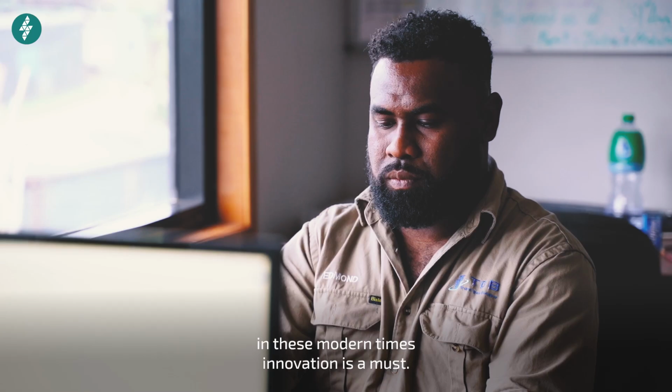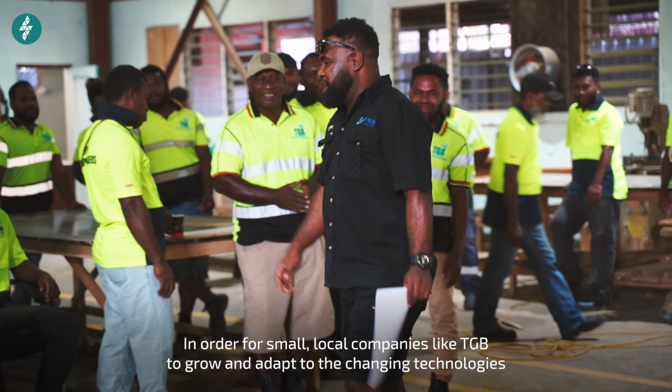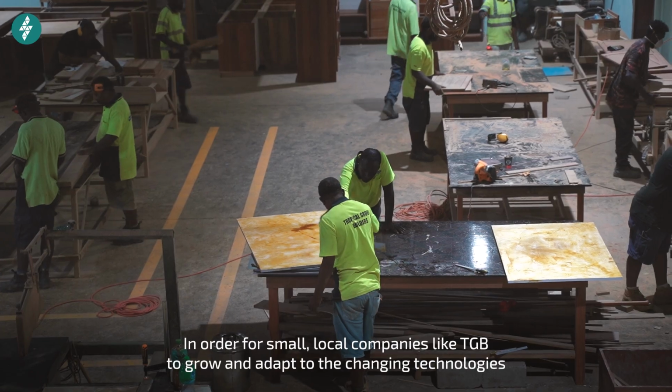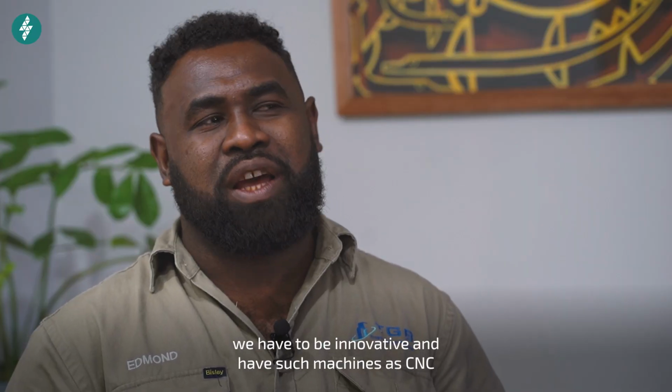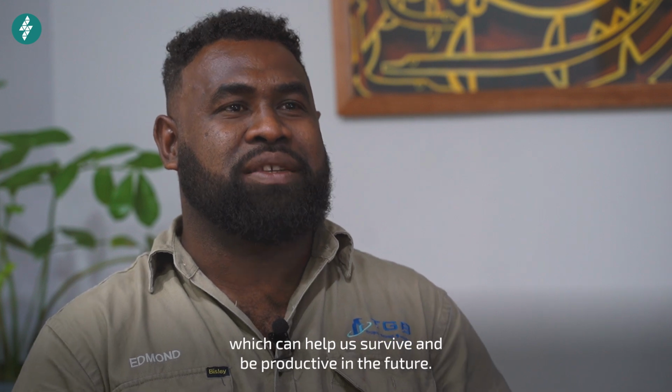The CNC represents innovation, and in these modern times, innovation is a must. In order for small local companies like TGB to grow and adapt to the changing technologies, we have to be innovative and have such machines as CNC which can help us survive and be productive in the future.